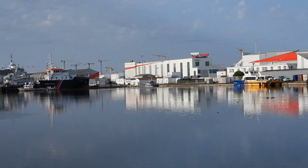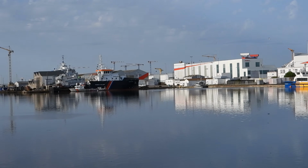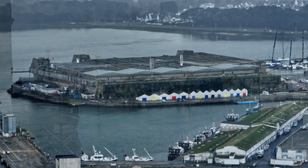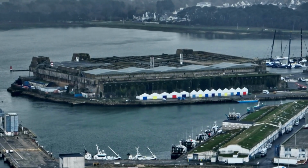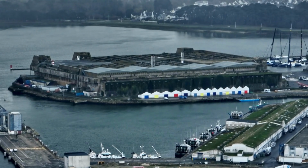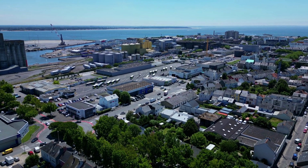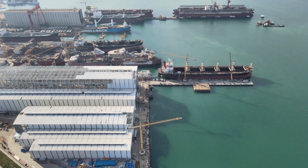From a technological point of view, this structure is fascinating, but it cannot be separated from its purpose. It was built by Nazi Germany to support submarine warfare, and that military role had devastating consequences for the civilian population. After the war, Saint-Nazaire remained an industrial city.